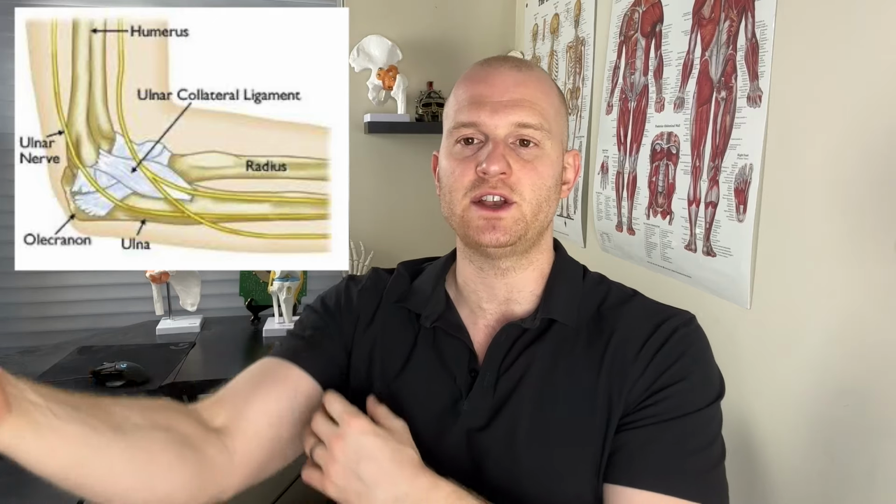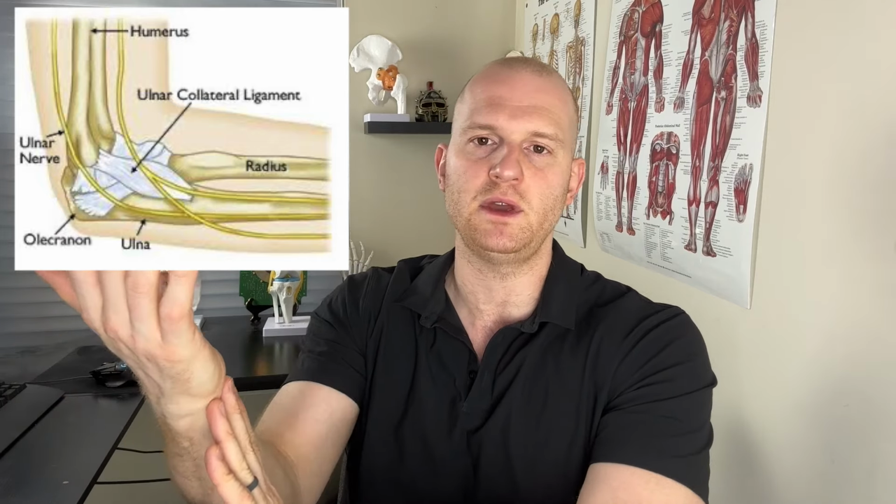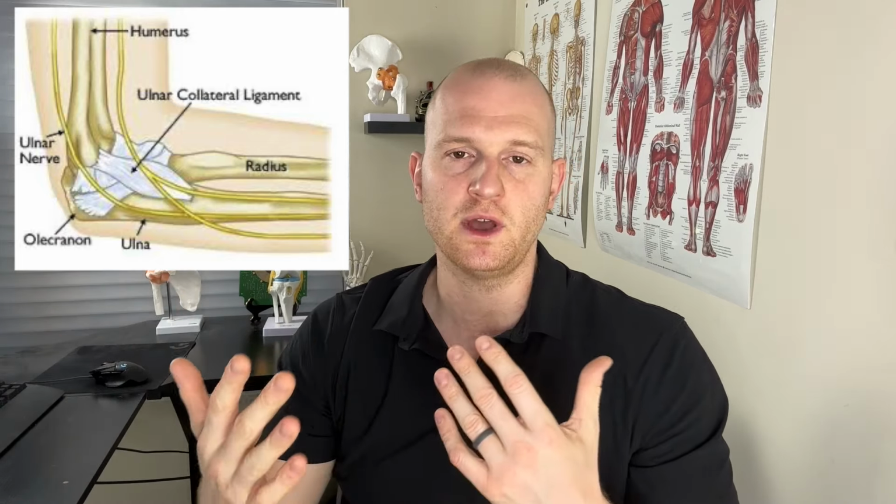Signs and symptoms of ulnar collateral damage can include stiffness at the elbow. Sometimes people actually feel a pop on that inside portion of the elbow there. And then if the injury is actually severe enough, they can feel numbness and tingling going down to the pinky and the fourth digit here. This is because that ulnar nerve is going to come down the medial portion of the elbow, and so if it's just very unstable, that nerve can get irritated. All of this is going to make throwing extremely painful.